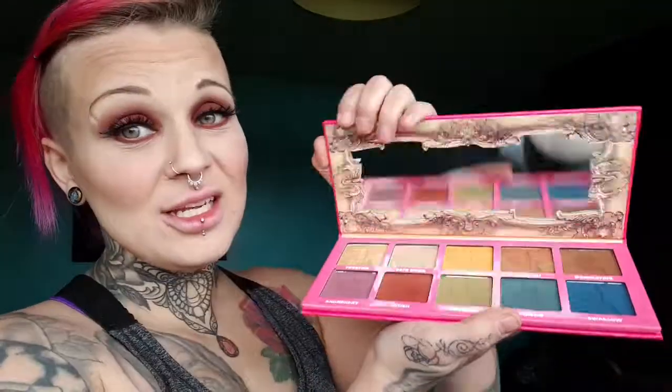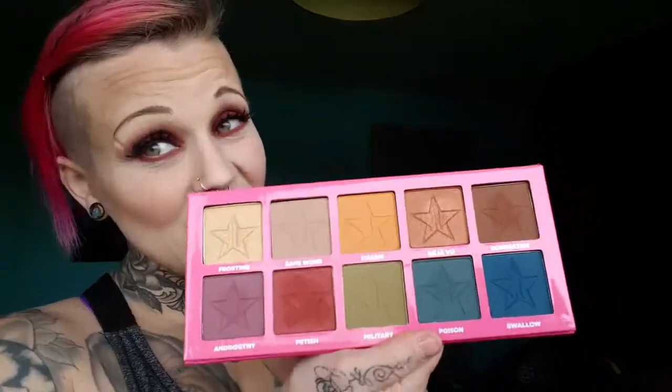Yeah, so this palette is amazing. I do recommend it. I might do a review on it with what I think. Like I said, because some people have said it's bad. But I mean, it's really nice. The colours are nice. The eyeshadows are big. You get a lot for your money. So yeah, beautiful. So, time for some lipstick.